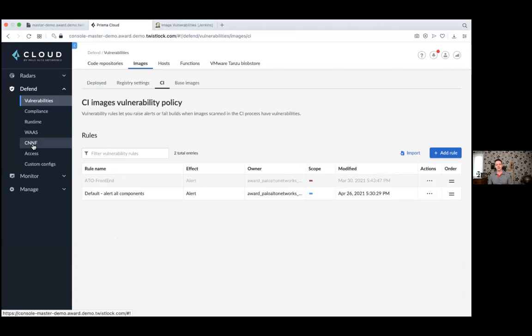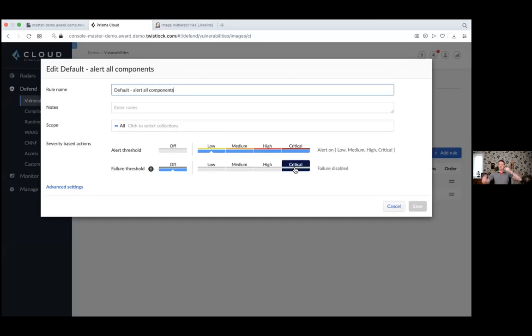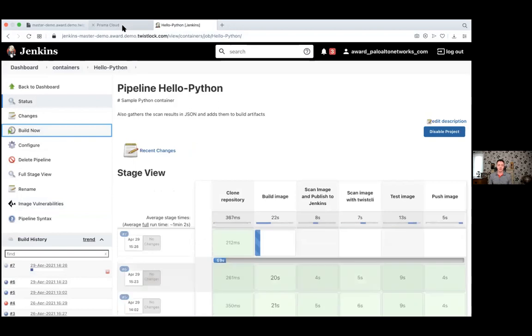Okay, now let's say that we are now having to put some guardrails in. Unfortunately, as a security person, and there I'll change my hat over, as much as I love all the great work that's going on from my development teams, I can't have critical, in fact, I can't even have high vulnerabilities come through on the production platform. I'm really sorry, but I can't do that. So I'm going to save that rule off, jump back over here, go back to the project, and schedule a build. And while that's building, unfortunately, I'm going to talk to you a little bit more.